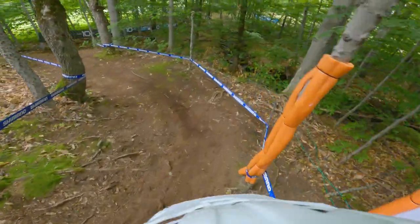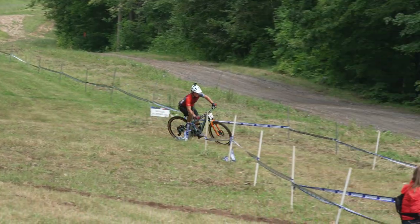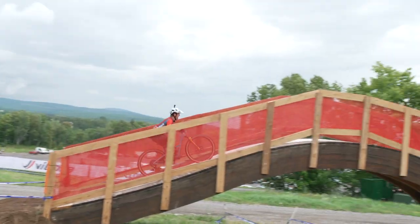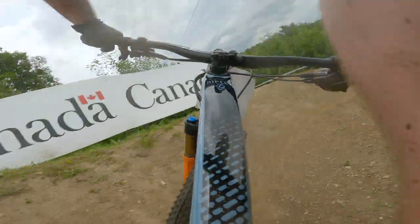Back through these downhill switchbacks, off a little drop off. Opens up, goes back across, gets some speed. Looks like you're gonna die. Off the whole thing. S turn, really historic section.